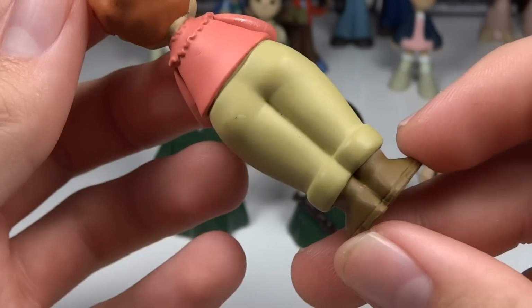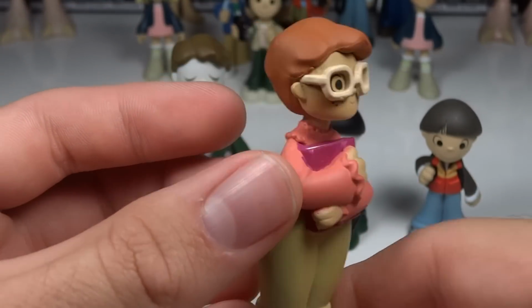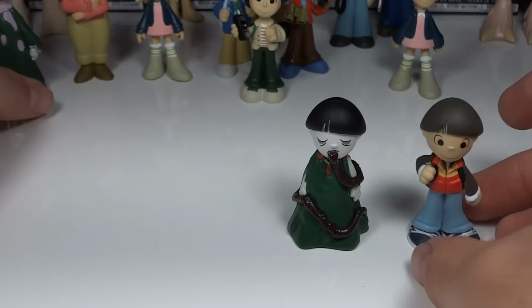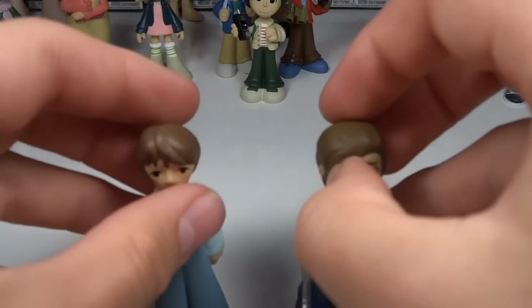And again, she is relatively heavy. She's slightly bigger, especially at the hip section. She does add some mass, so you can tell which one's Barb. It's just that not many stores have Barb, so your chances aren't great.